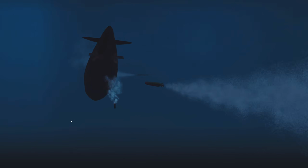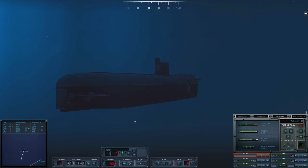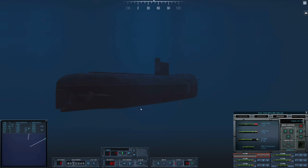When active, launched a Tigerfish, but too little too late. Well, there we go. And there's our first successful kill in B303. Let's go ahead and change course and head out this way.